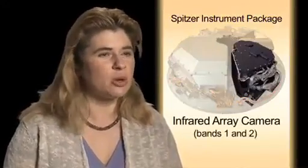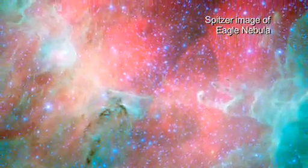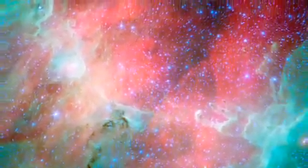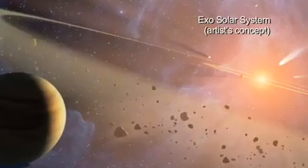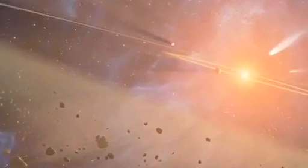Warming up a little bit means that 2 of our 3 instruments will no longer be functioning. However, the instrument that will still be around, the infrared array camera, is the one that's responsible for most of the gorgeous imagery that you see coming out of Spitzer. We will be able to do larger mapping than we have been able to do in the past. We'll be looking more at warmer objects, more at stars than at planets themselves and at asteroids.